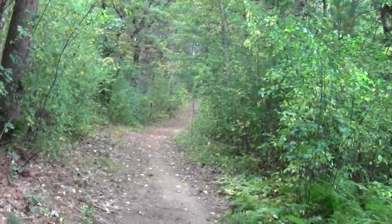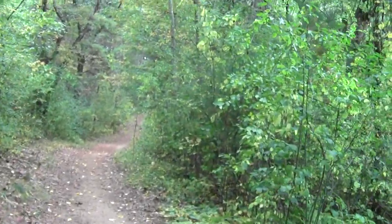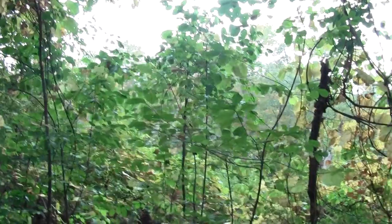Channel going through something. That does look like the typical riparian mess.